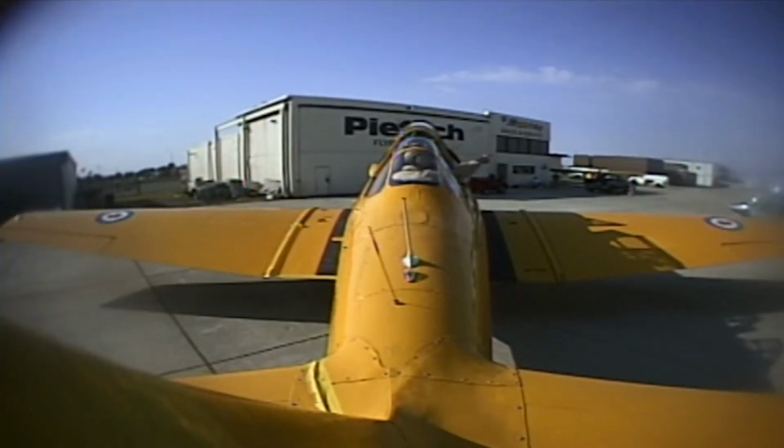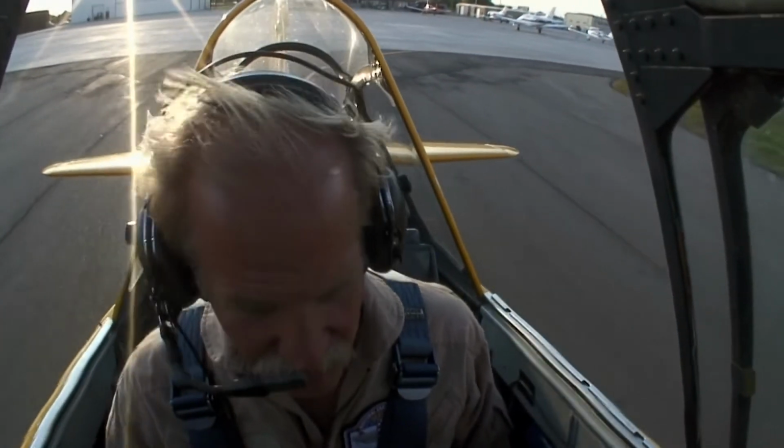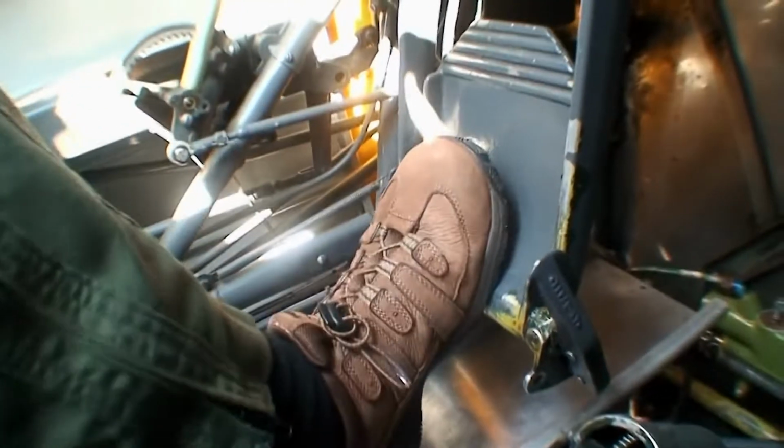To complicate matters, Mark is the only one who has access to flaps and gear. Warren's riding in the back, so he only has basic controls. If we did have an emergency, I'm the guy that's going to make or break this day, and that's a little bit of pressure. Leave the power up while you're doing that. Yeah, leave the power up.